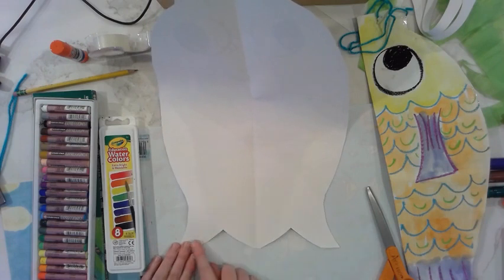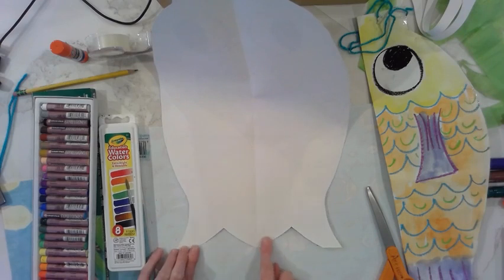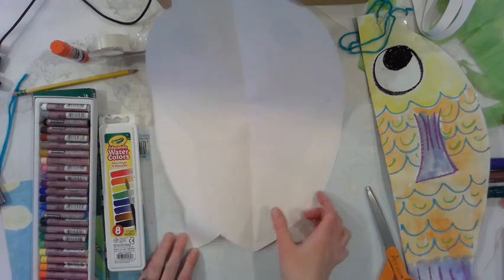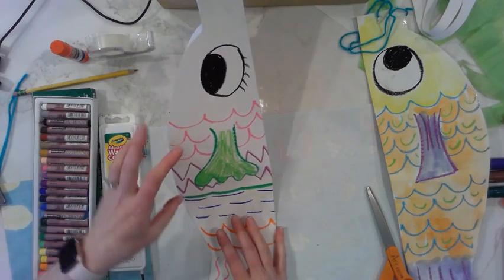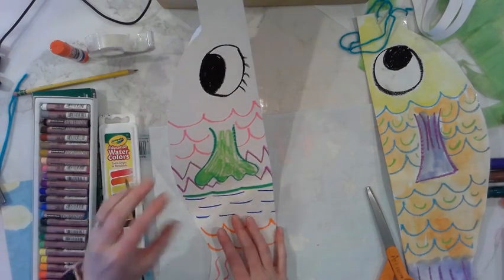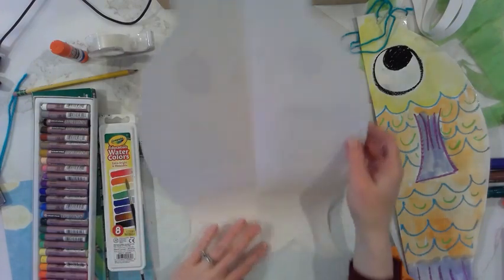Okay. So at the bottom, we want to find the bottom. We're not going to do any streamers up the sides. You're just going to put some streamers along the bottom. Because when we fold it back up, it's going to be kind of silly if the streamers are coming out from the top. But if you want to add other fins or do any other details, go ahead. You can totally do that.